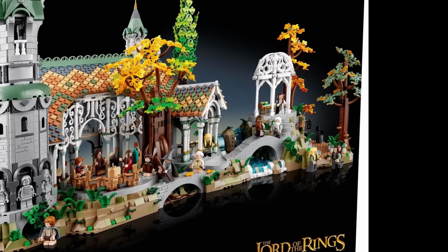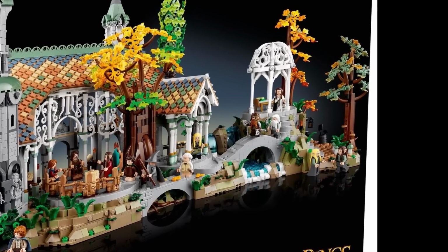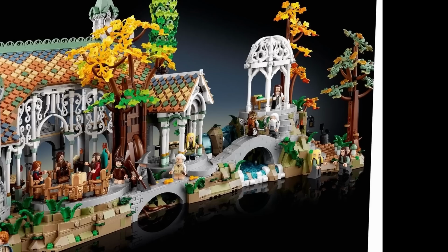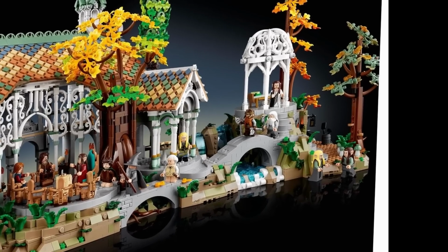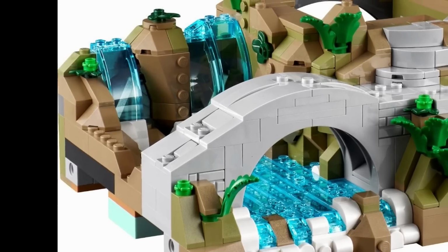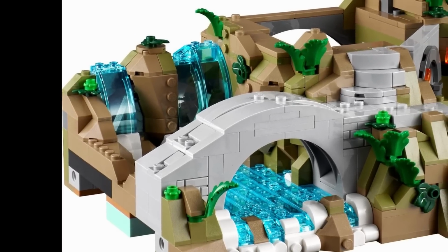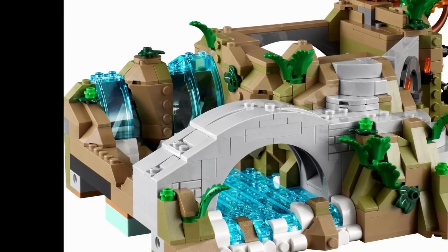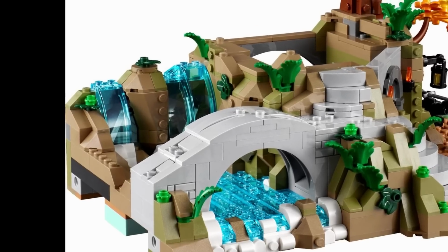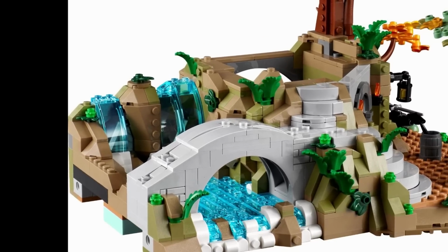The last part of the gazebo section is a well-designed stream and bridge. The bridge may be the simplest build on the whole set, which is saying quite a bit. The stream is a combination of regular and snot building techniques, mixing trans-clear light blue arched pieces for a waterfall, tiles for the water, white rounded pieces as rapids, and dark tan slopes as rocks.